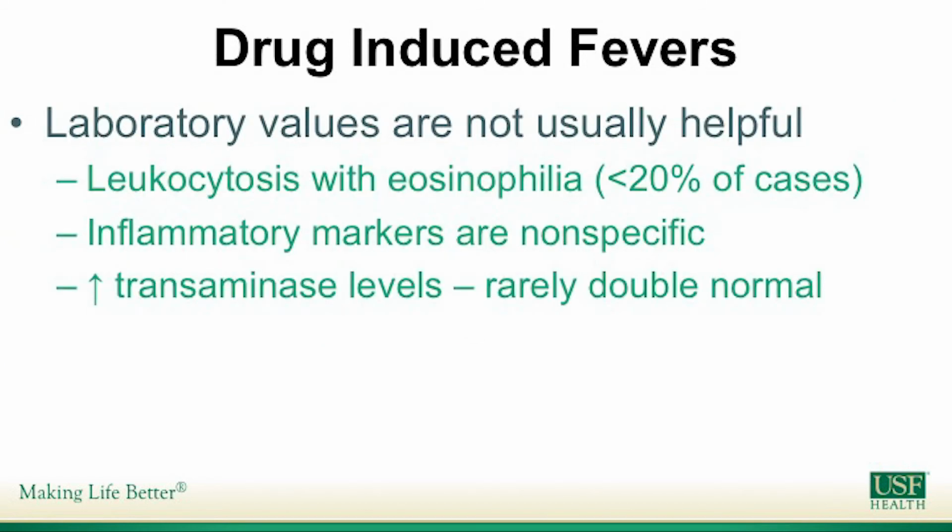Laboratory values are usually not helpful in the diagnosis. You may experience a leukocytosis with an eosinophilia. Our patient did have a slight eosinophilia around the time of her febrile episodes, but she did not have any leukocytosis. Inflammatory markers are usually nonspecific. You may have an increase in transaminase levels. However, these are rarely double the normal level and also return back to normal after the cessation of the drug.